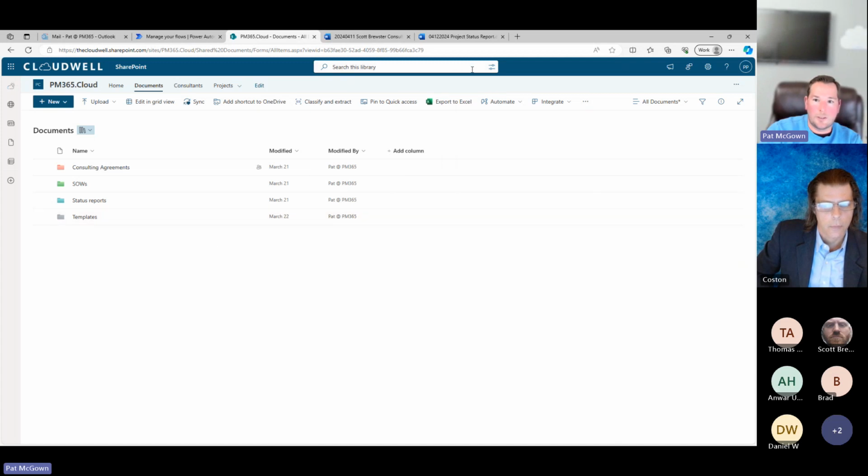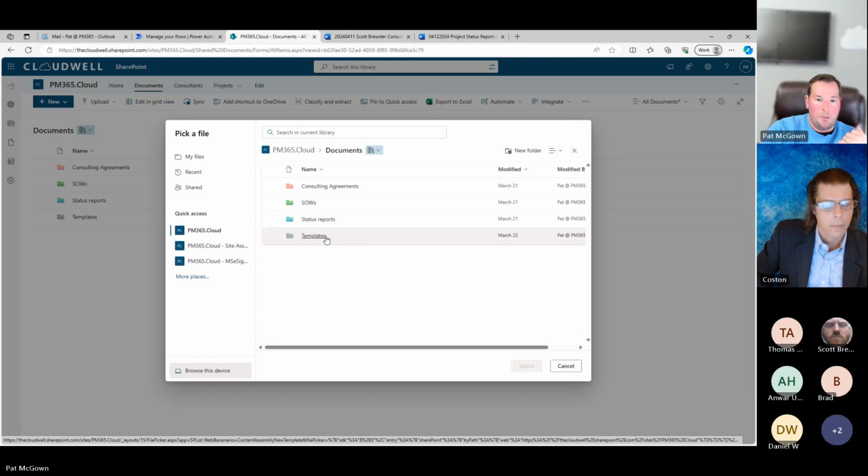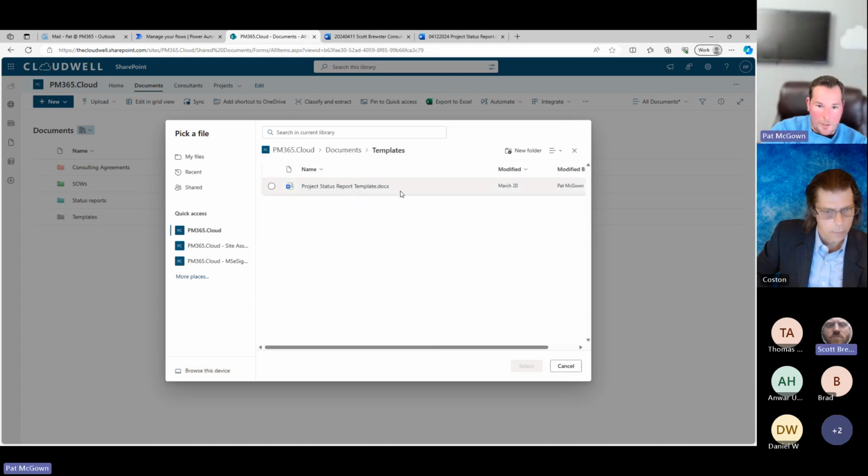A quick tip I didn't know until I started seeing certain icons that I hadn't seen before. And then I come to find out that's all SharePoint Premium. Those are the content experiences. But again, going back here, create modern template. It's as simple as picking the document, the template that I have as the starting point, and then building that modern template from it. So I have, I believe in this templates folder, my project status report template, right?